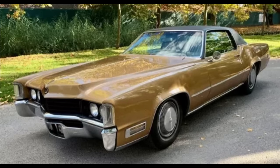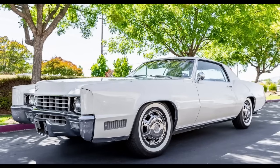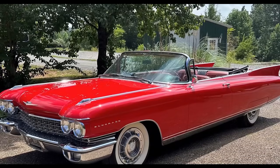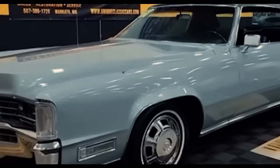In the battle of luxury giants, the Cadillac Eldorado proved that America could build a car just as elegant and advanced as anything from Europe. It was big, it was powerful, and it was unlike anything else on the road. So the next time someone says Cadillac never competed with Rolls-Royce, just tell them about the FWD V8 monster that did exactly that.